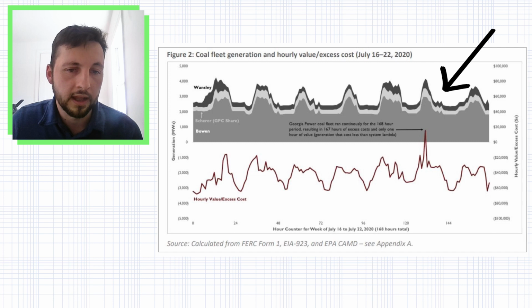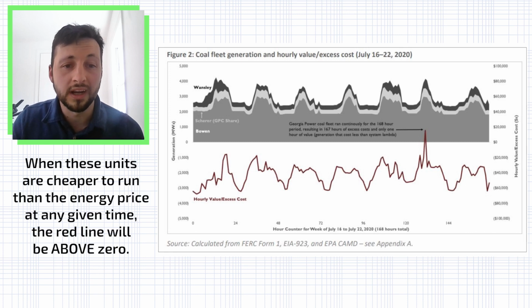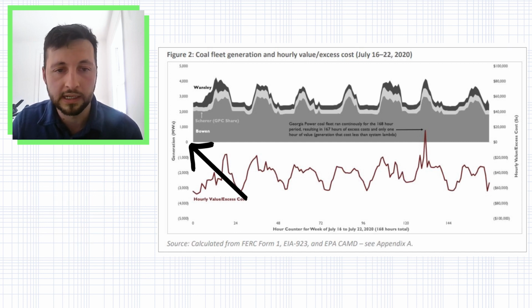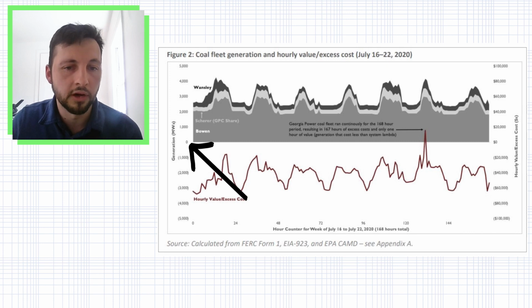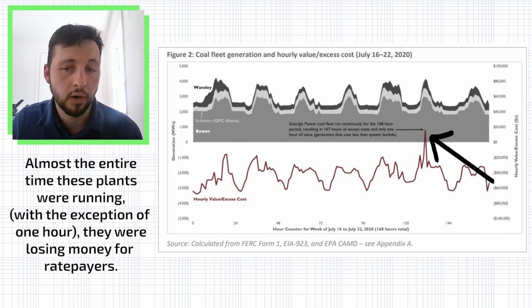But the real important line is the red line, which shows the hourly value versus the hourly excess cost of running these units. So when these units were economic, when they were cheaper to run than the system lambda or the energy price at the time, that red line should be above 0. And when these units are too expensive or more expensive than other units, the red line is below 0. And you'll see that almost the entire time these plants were running, with the exception of actually a single hour, these plants were losing money for ratepayers.